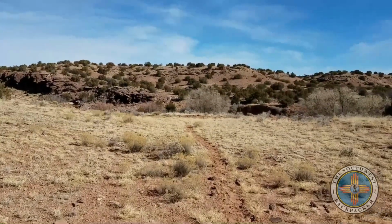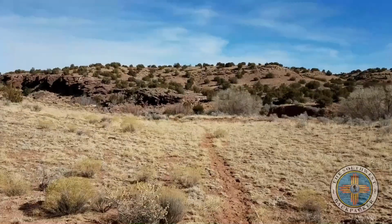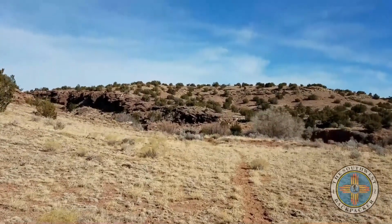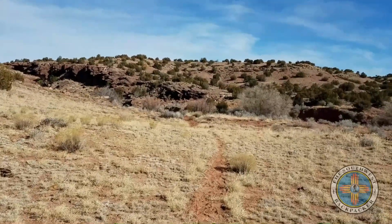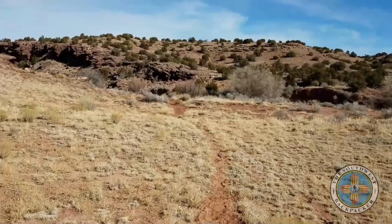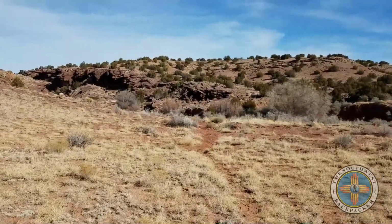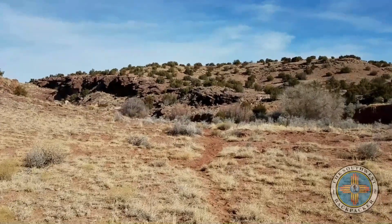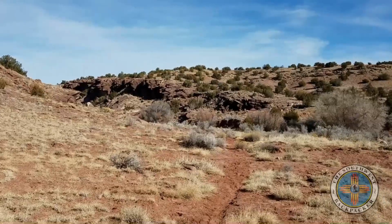Alright, so as we're hiking down the trail here, we finally made it to the mouth of the main canyon. You can see the black rocks there, cliffside on the left. That is where the petroglyphs are. We just need to get down into the wash, scramble up to the other side, and follow the base there. We can get pretty close to it. And we're going to go check those out.